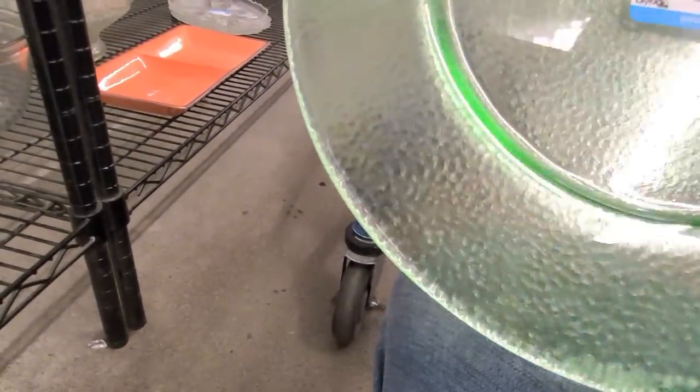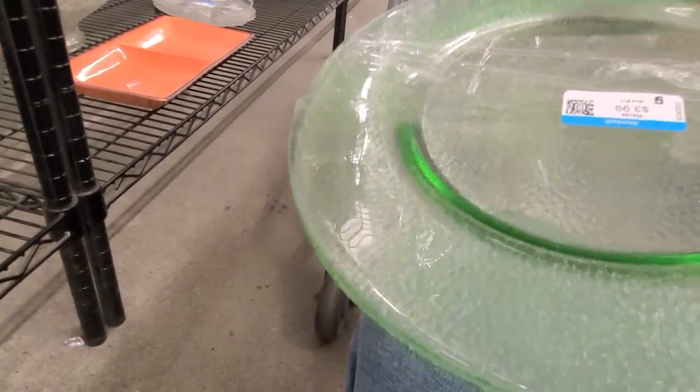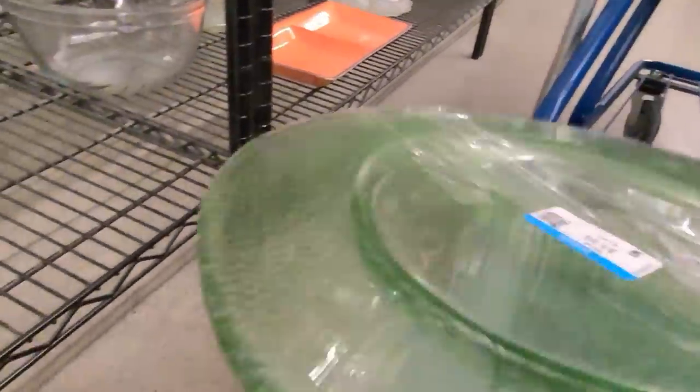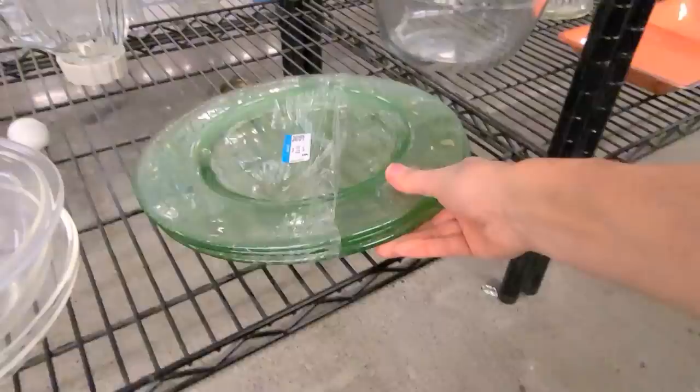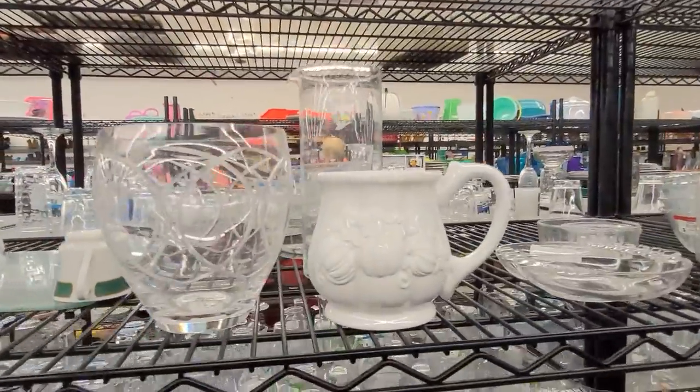Do take a few minutes to educate yourself on the Fire and Light glassware brand. It's very, very popular at the moment, and being able to recognize it, you could make yourself quite a bit of profit. Let's keep going here in the kitcheny bits.